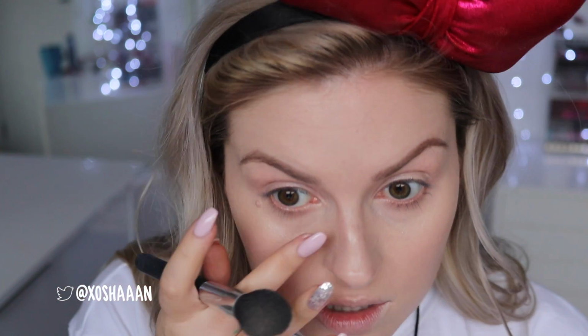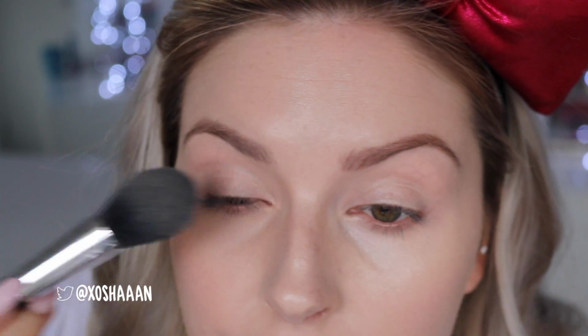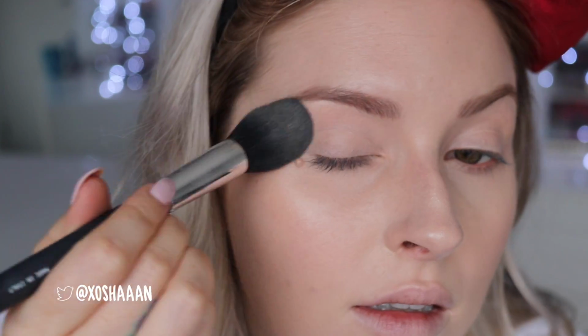Okay, under the eyes, I'm going to take a little bit of Summer Bisque by Bare Minerals, and this is a shimmer tulip brush, and I'm just going to set that concealer underneath my eyes. So that's how it looks once it is set. I think it looks really good. It doesn't look cakey or anything. That looks so healthy.